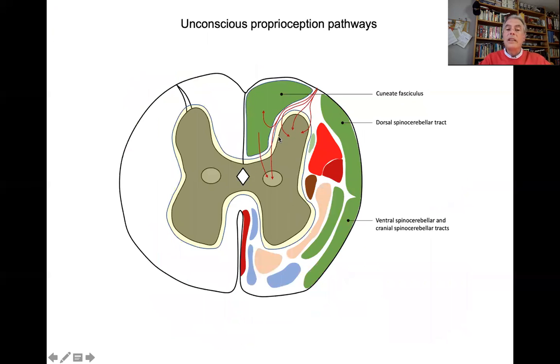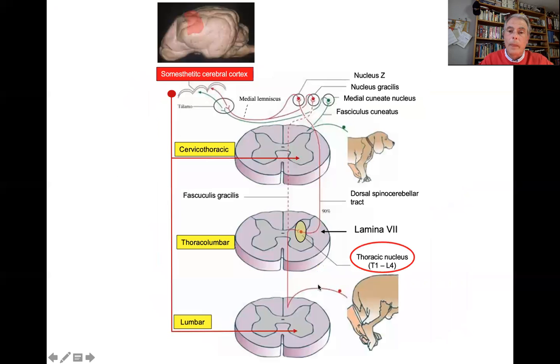So this information, the unconscious proprioception, is going to travel through the cuneate fascicle in the dorsal funiculus, dorsal spinocerebellar tract, and ventral spinocerebellar tract. But for the conscious proprioception, okay, the pathways are going to be different.